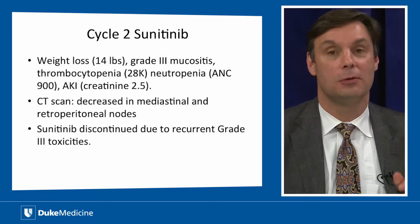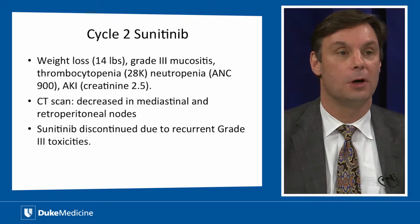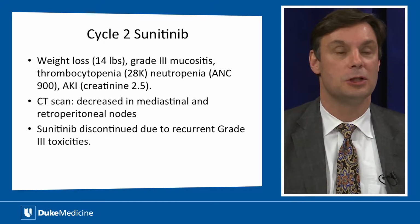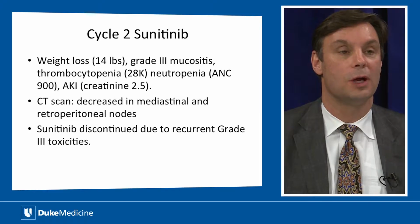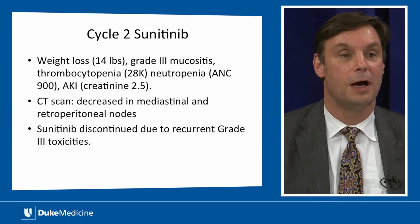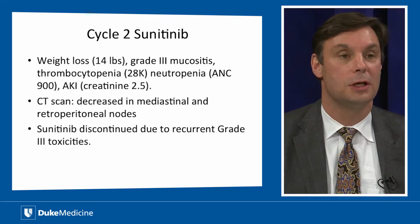Great. Of course, we didn't know that back in 2012, so that's why we kept this patient on the 4-2 regimen. And unfortunately, in cycle 2, she ran into a similar scenario where, again, she got into trouble before the end of her 4-week period. Her platelet count dropped down to 28,000. She presented with increasing weight loss, some grade 3 mucositis, and ANC down to 900, and some acute kidney injury with a creatinine up to 2.5. And she was admitted briefly for some hydration and support.